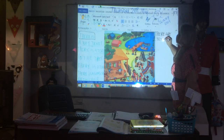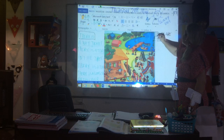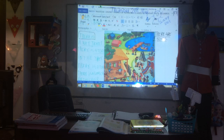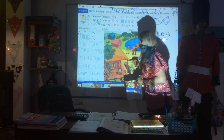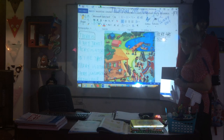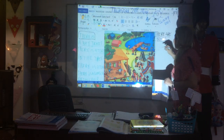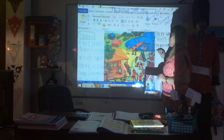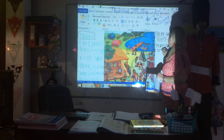There are two tents. ¿Qué son tents? Muy bien, carpas. There are two tents, okay? Good. ¿Qué más podemos encontrar? Wow, oh my God, que el teacher puso todo lo que le pedí. Yes, okay. There are one, two, a ver si hay otra torch. Yo quería que sea sorpresa esto. There are two torches.